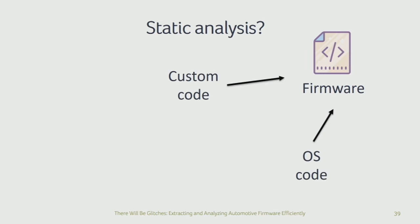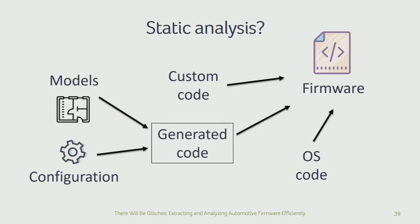Of course, in the automotive world, for many ECUs, this is not how it works. What actually happens is you get a blob, and you might say, okay, but there's still going to be something like maybe a real-time operating system, but it's still kind of separate, and you're going to have some custom code. One of the big problems is this is not quite how it works. What actually happens is you have a huge amount of generated code.